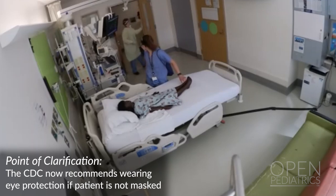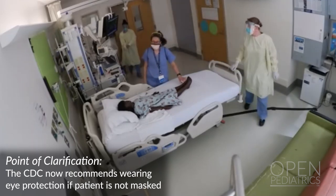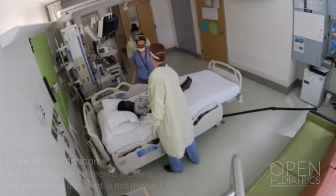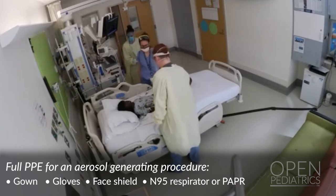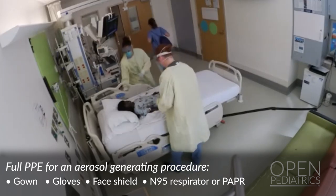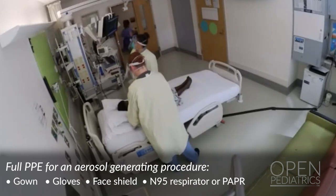When called to or responding to a situation where there is potential for the patient's condition to deteriorate and AGPs to take place, staff should enter the room wearing full PPE. The AHA recommends donning full PPE before engaging in CPR or other AGPs to reduce staff exposure to COVID-19.